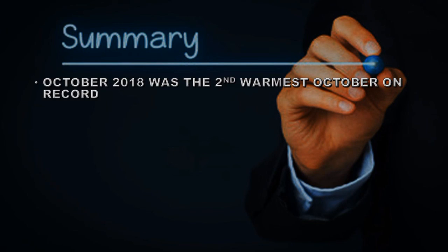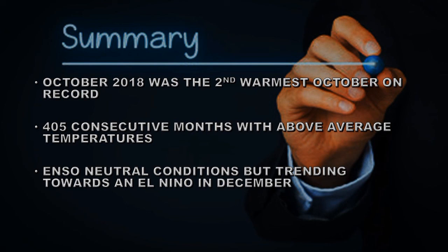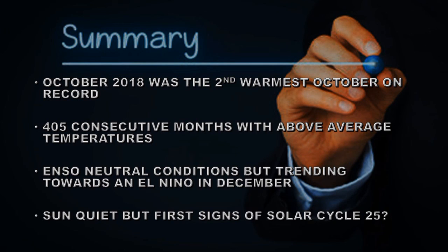So in summary then, October of 2018 was the second warmest October on record. We've had 405 consecutive months with above average temperatures. We currently have ENSO neutral conditions, but it's trending towards an El Nino in December. The sun is currently quiet, but the first signs of solar cycle 25 may be appearing.